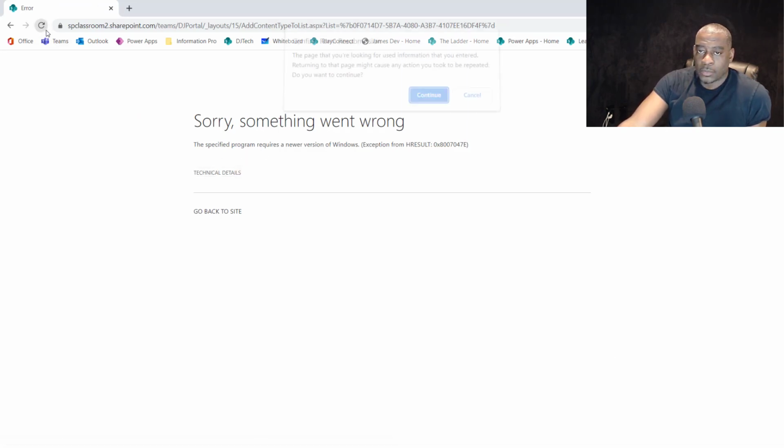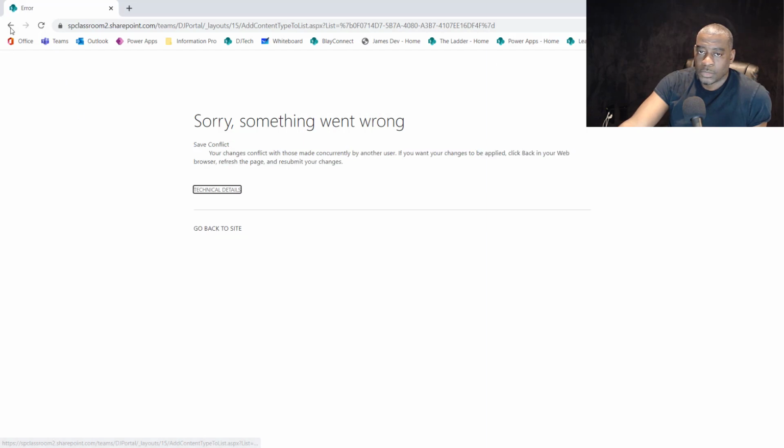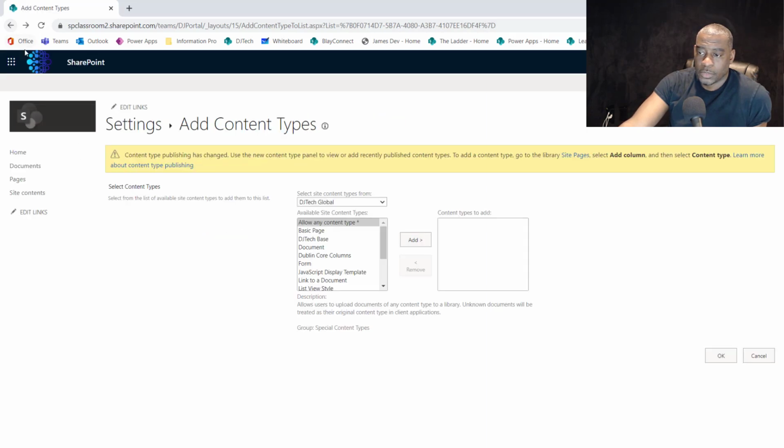Oh, wow. What is this? What are we doing? Content type publishing has changed. Use the new content type panel to view and add recently published content types. Go to site pages level, add column, and then select content type. Really?